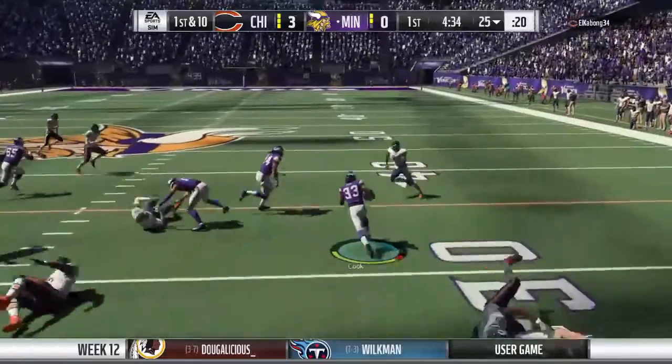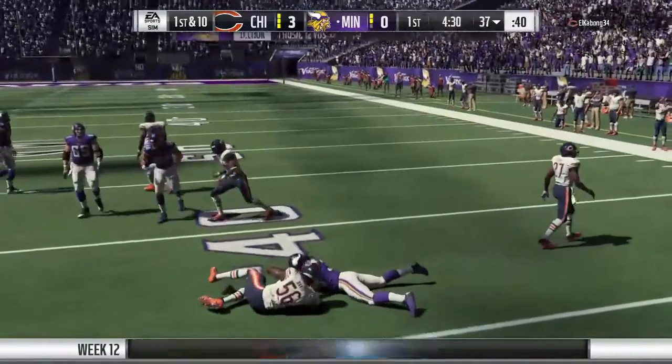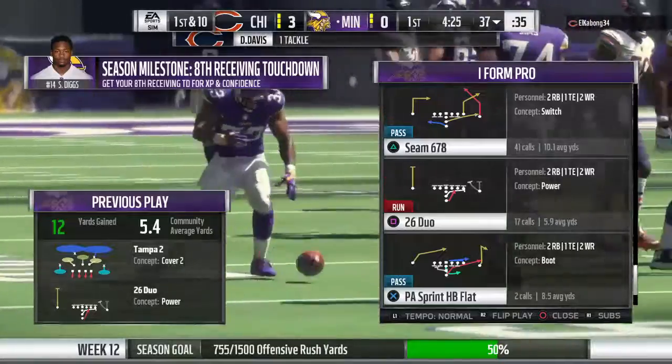The first carry now for Dalvin Cook. And they're able to get this one across the 35. Give him 12 yards on that one. It earns him a fresh set of downs.